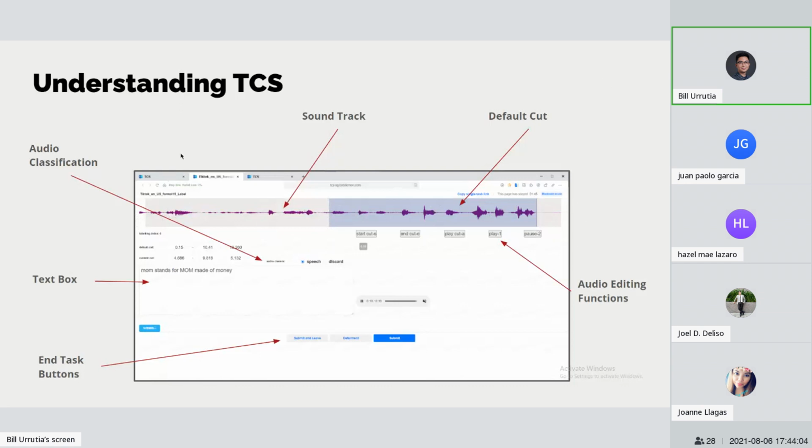Okay? Okay, let's move on to audio classification. Okay. Audio classification. Do we categorize it as speech or the discard natin? So depending on the default cut, kung i-classify or categorize natin siya as speech or discard. Then after that, text box. We have a text box here wherein we can actually type and edit the AI's work.